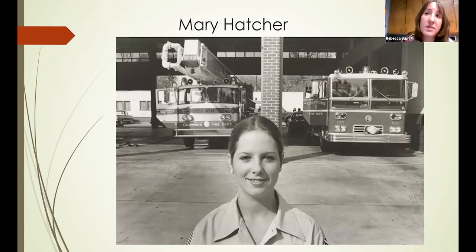Mary Hatcher was 21 years old when she joined the Columbus Fire Department. She was a former Metra driver. The article included the note that she was 5'3.5", which is maybe not entirely the kind of thing we would hopefully publish about a woman today, that old school model of measurements and height. But it is interesting to note that this was not a particularly tall woman. In some ways, she is much shorter than many of her colleagues. And many of her colleagues recognized that and pointed it out to her.